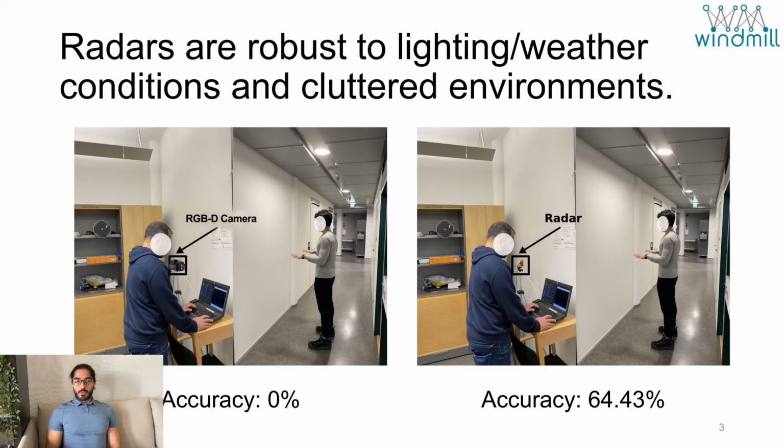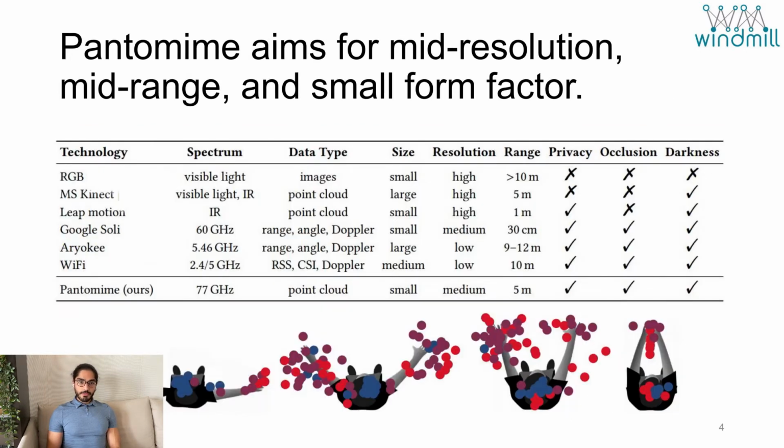Imagine there is a wall on one side of which there's a participant performing a gesture, and on the other side we have an RGB depth camera recording the gesture. It's pretty obvious that we won't be able to recognize gestures. But in the same scenario, we can simply substitute the RGB depth camera with a radar, and then we can improve the accuracy up to 65%.